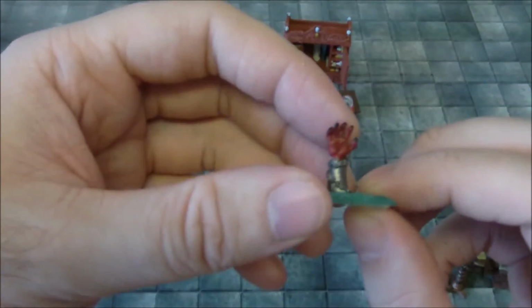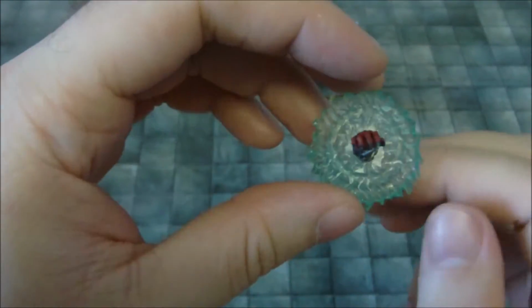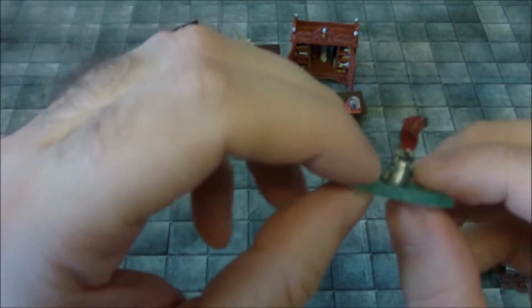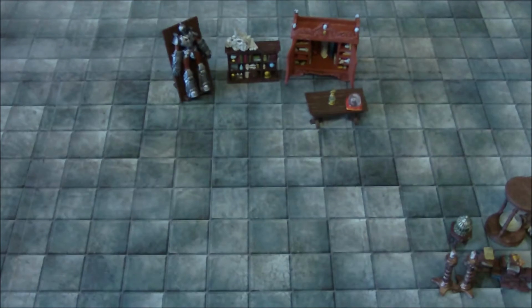Then we have the Balor claw. Looks like it's coming out of a magical portal almost. So this one's not bad. Very minimalist sort of details, but not too bad. Actually, let's compare that.